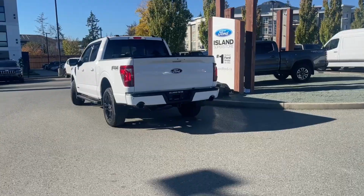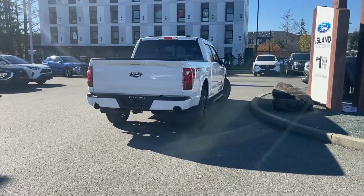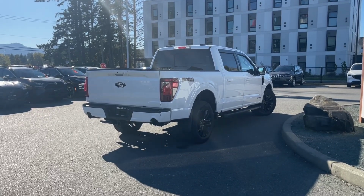You also have the FX4 off-road package, which includes skid plates, a power sliding rear window, and many other features. If you'd like to take this vehicle out on a test drive, you can book it online at islandford.ca. Stay tuned. We're going to have a look under the hood and inside and out.